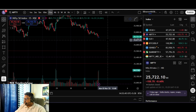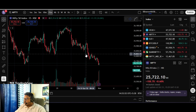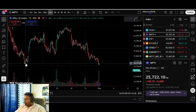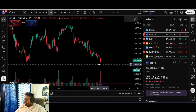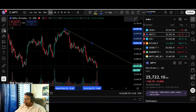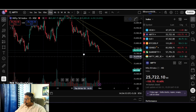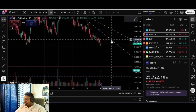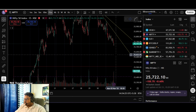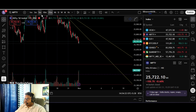On the 15-minute time frame, what is the trend? It is forming a lower high, lower low, lower high, lower low, lower high, then lower low, and it is at a good equal lows. So you can expect this trend to continue. There can be two trend lines from here and from here. So if it comes back to this level, there can be a downfall, and the trend can continue up to 25,500. So we have to wait till 25,500 levels. So this is on a 15-minute time frame.